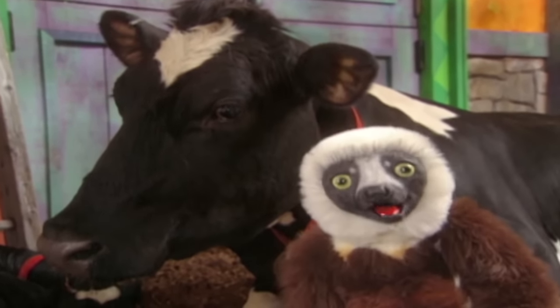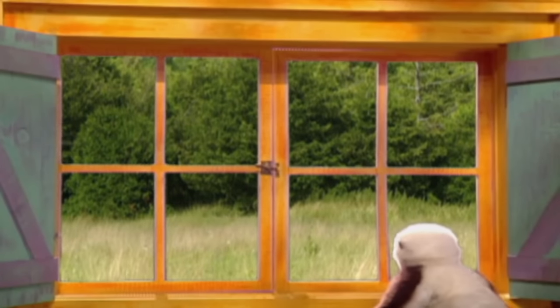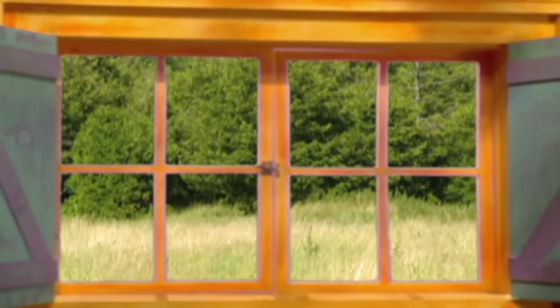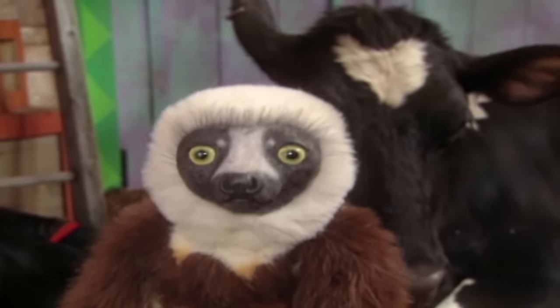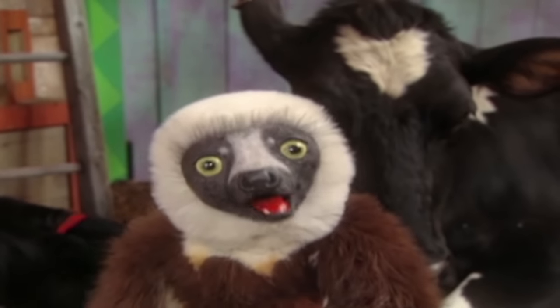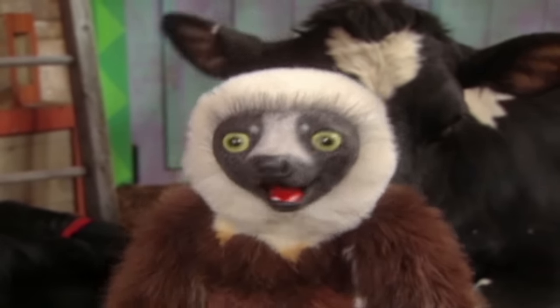Now that Gooey's had lots of milk, we have to find Chewy and Gooey's herd. You're right, Zob. I don't see a herd anywhere. How are we gonna get Chewy and Gooey back to the herd? My mind just had an idea. Chewy has a bell. And if the herd heard it, maybe they'd come and get them. Herd. I like that. We're gonna ring the bell.